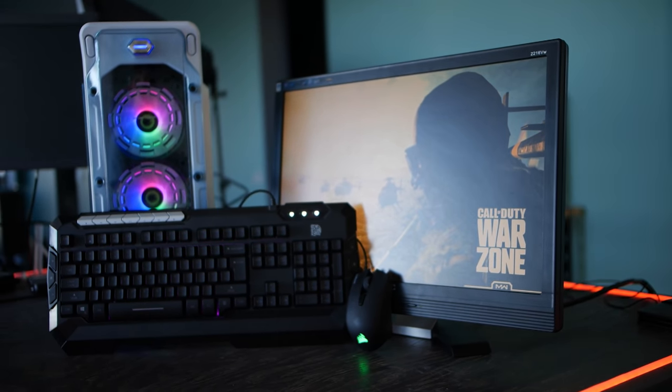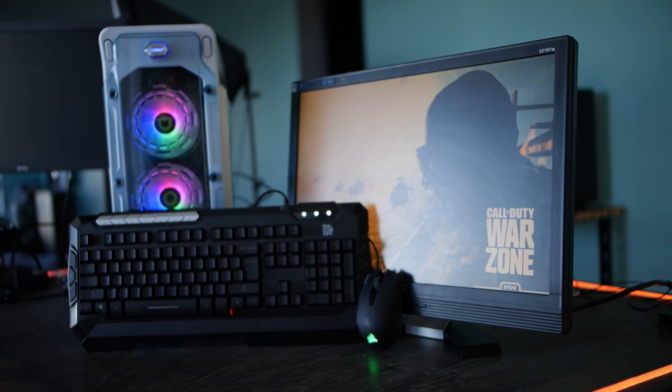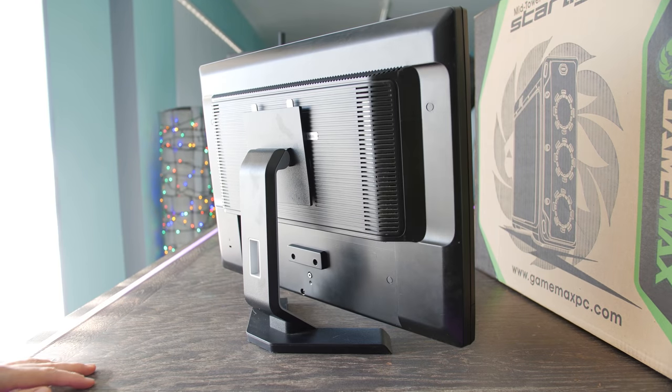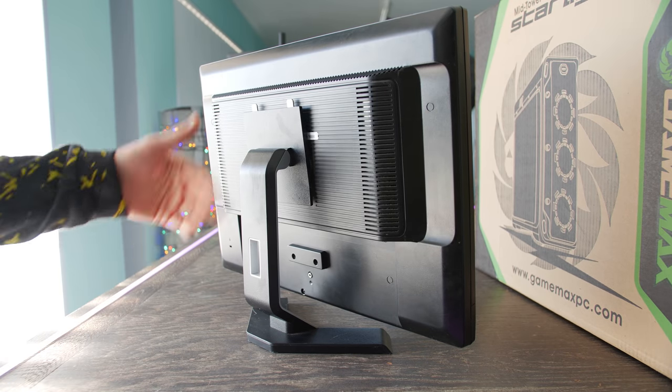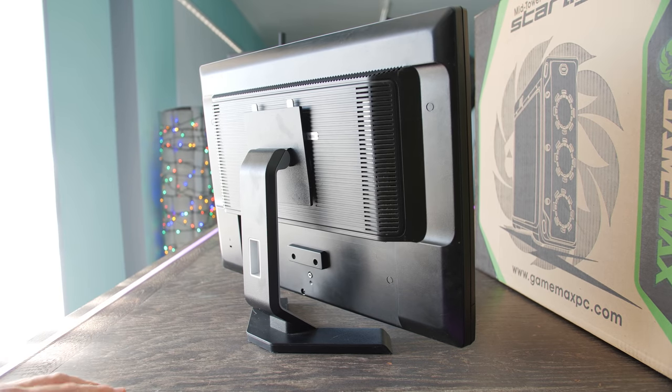Let's go in with our little siliconed monitor here that we picked up. I think I picked this up for about $15. It's a 22-inch monitor, and we've just got a free stand here that we've siliconed to the back of the monitor. Let's check out what we've got popping up in here.